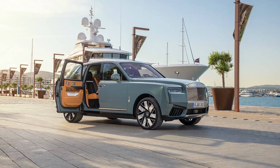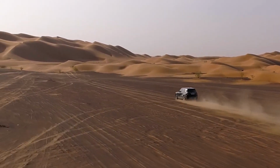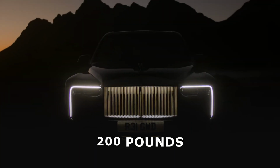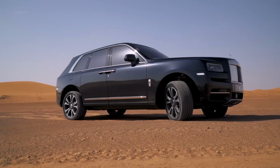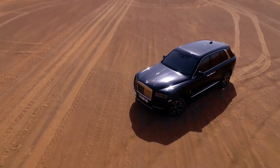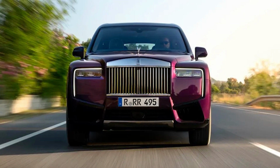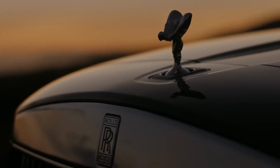Kinda what Big Shaq would like. And here's the wild part. Rolls-Royce packed this SUV with 200 pounds of soundproofing material. Some people even believe it was designed for military-grade secrecy, so billionaires could have confidential conversations in complete silence. True or not, who knows? But when Shaq's in the backseat, nobody's interrupting his music.